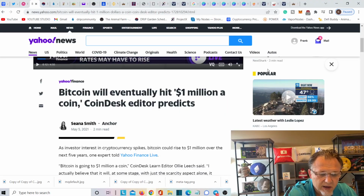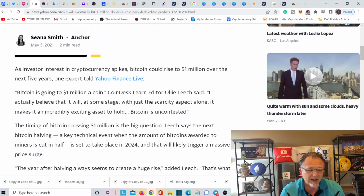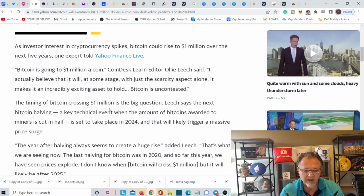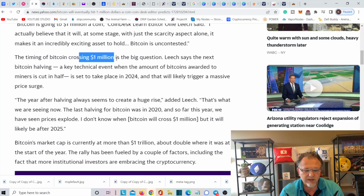All right, over here, Yahoo News. Bitcoin will eventually hit 1 million a coin. CoinDesk predicts 1 million as investor interest in cryptocurrency spikes. Bitcoin could rise to $1 million over the next 5 years. Holy cow. Bitcoin is going to go to $1 million a coin. I actually believe that at some stage with just aspects alone, it makes an incredible, exciting asset to hold. The timing of Bitcoin crossing 1 million is the big question.